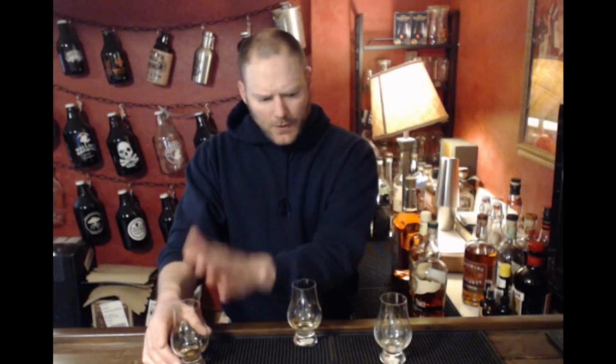Now on the palate, easy drinking, nice, sweet, caramel, a little bit of bitter on the back end of the tannin. I think this is Buffalo Trace. I would say this has more character to it. These two are kind of head to head right now. So I think this is Ancient Age. I think this is Ancient Age, and I think this is Buffalo Trace.